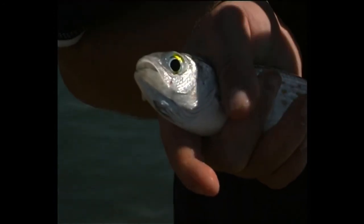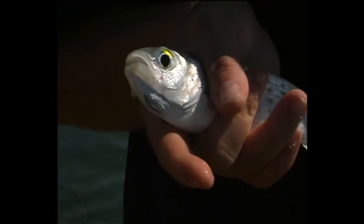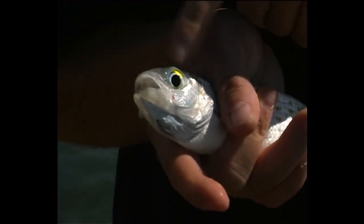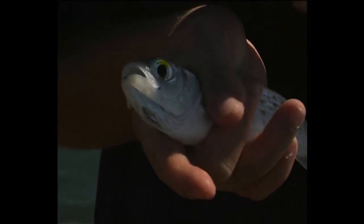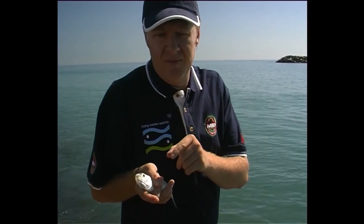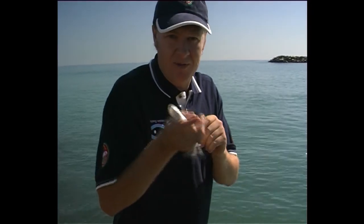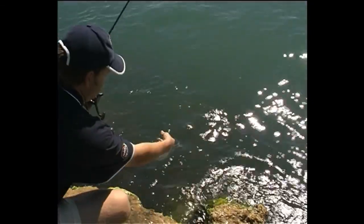Now, a lot of people get confused telling herring and juvenile salmon apart because they are very closely related. An easy way is to have a look at the eye. Herring have a much larger eye, and salmon, or salmon trout, which is what we call juvenile salmon, have a small yellow eye. So once you know what you're looking for, it's quite easy to tell them apart. So we'll pop this one back. There you go, little fella.